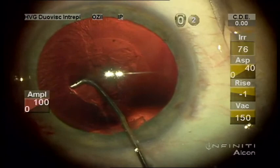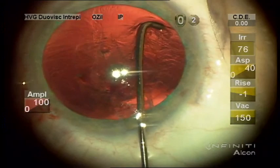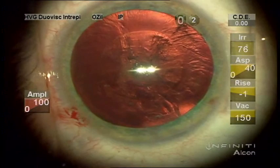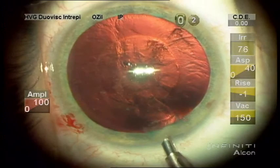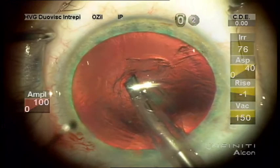So he's lifting the flap on the anterior face of the cataract. And now we'll see the ultrasonic handpiece. The technique again will be different here. He will very carefully remove the lens material all the way around that little button of cataract material in the center of our patient's pupil. Try to avoid disturbing it as much as possible until he gets the majority of the lens material removed.